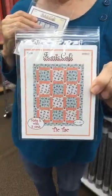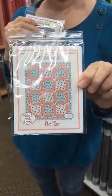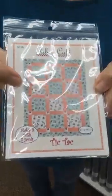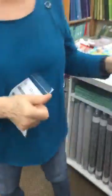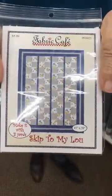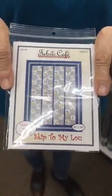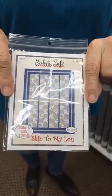And then next is Tic Tac. This is a great quilt with 10-inch blocks. So if you have 2 big prints that you want to show off, this is perfect. And I love this little fabric. This is a Quilting Treasures fabric. I believe it's really sweet. And so it shows off 2 big prints with a sashing. And then the last one that we've brought out from Easy Peasy is called Skip to My Lou. And this one is strip pieced and then sashed, so it goes together really, really fast. And I believe those are 4-inch. They're either 4 or 5-inch squares. I'm sorry, I forgot to look before I talked to you about it. So those are the new ones from Easy Peasy.